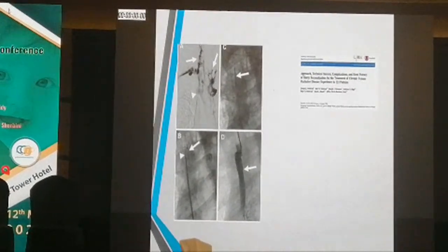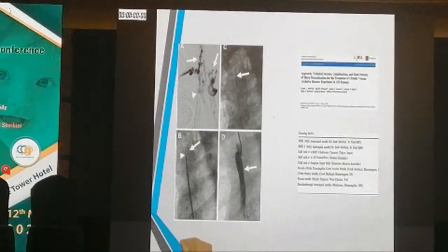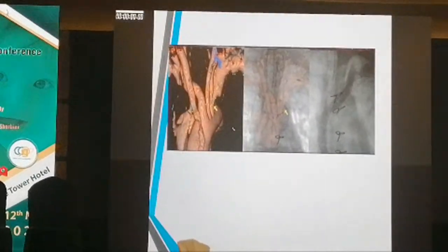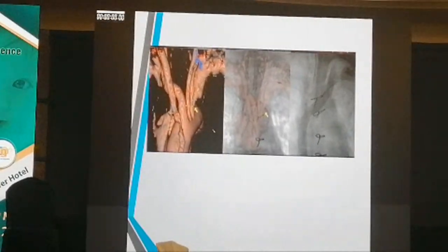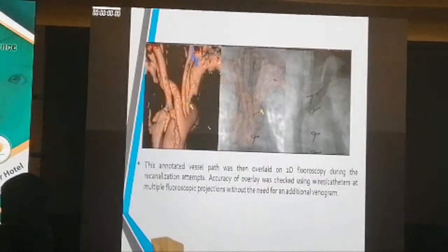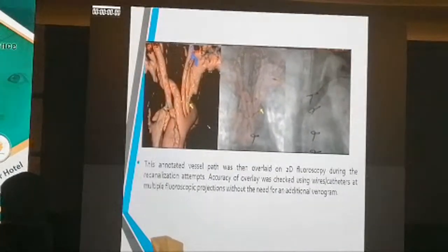More advanced techniques include sharp needle recanalization, angioplasty, and doing cone beam CT and merging the images with the fluoro during the procedure, which could help us to properly recanalize and avoid false pathways.